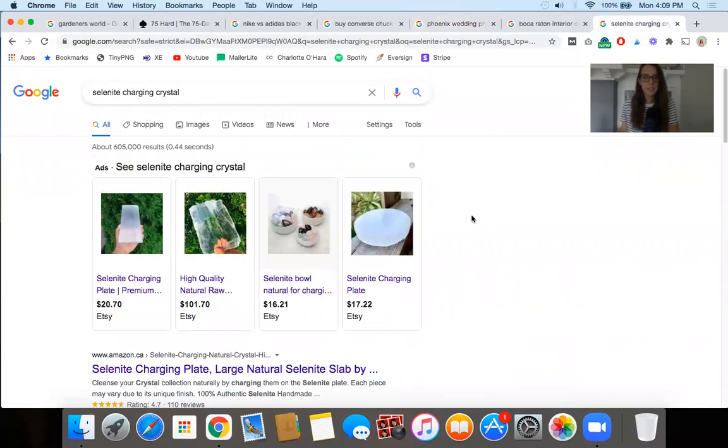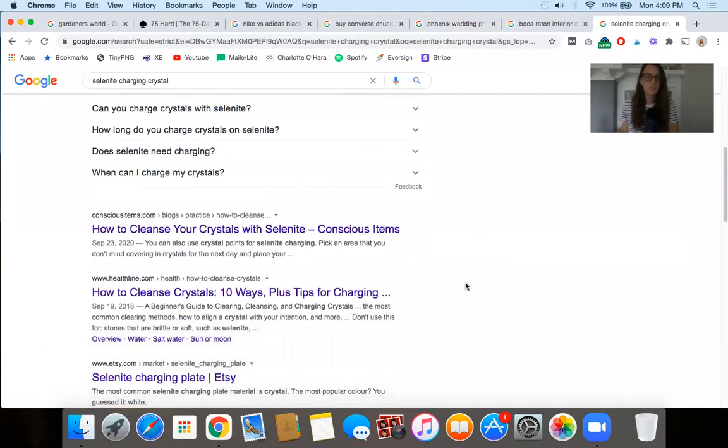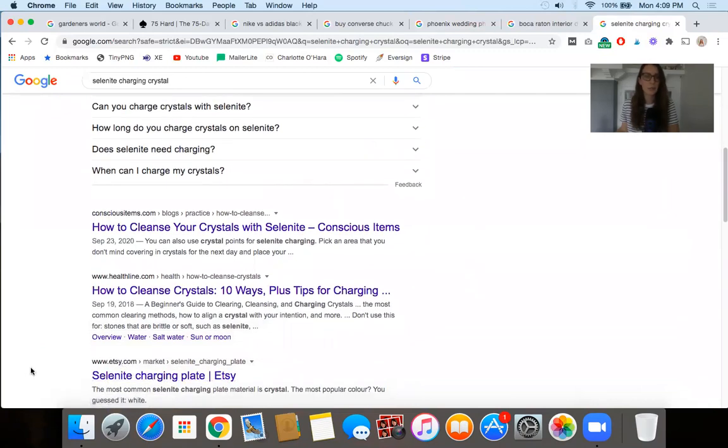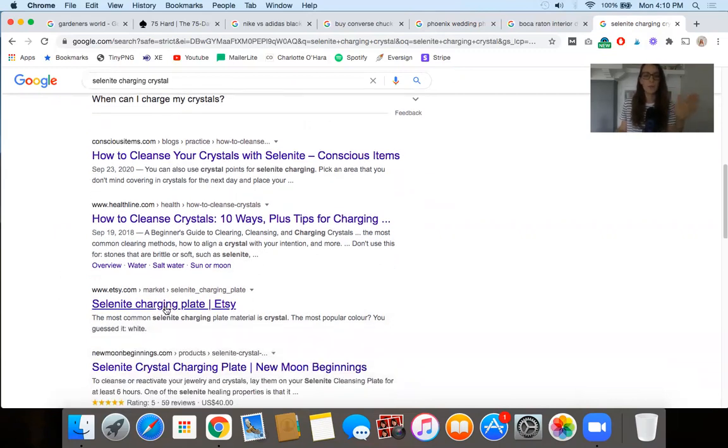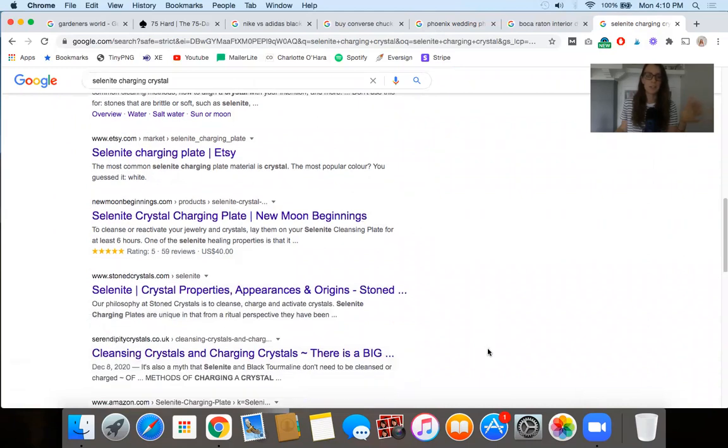And then I want to compare that to, let's say someone types selenite charging crystal. Because in this case, maybe they're looking for a product. So you'll see some of those in the search results. Some of this is straight up an Etsy listing. But others in this particular search, and this one's inspired by some past client stuff, you might be looking for a blog post that's a bit more informational, an article style. So you've got a combination here of products, product descriptions, purchase online, but then also some more informational content.